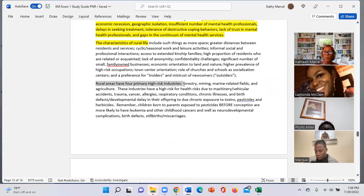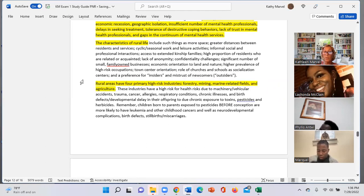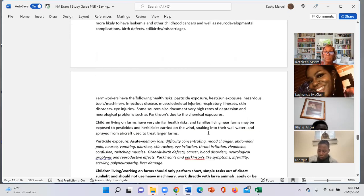Rural areas have 4 primary high-risk industries. What are they? Right here. And why are they high risk? You need to know this. What are the 4 industries? And the rest of this paragraph goes through why they're at risk.